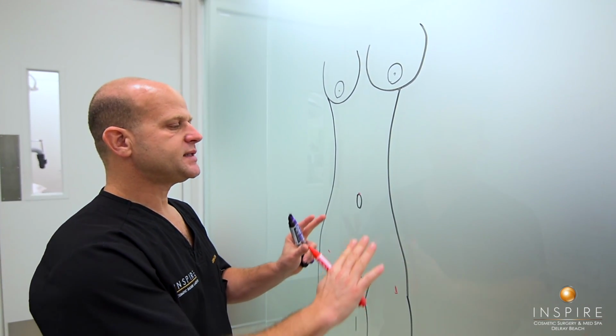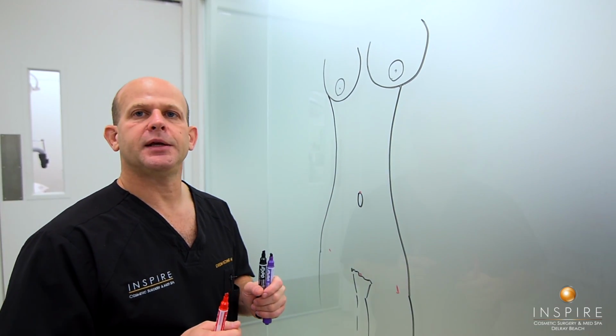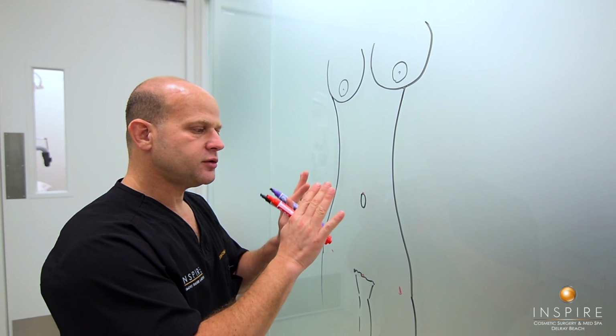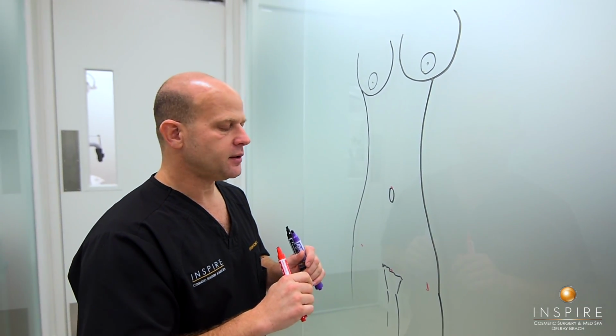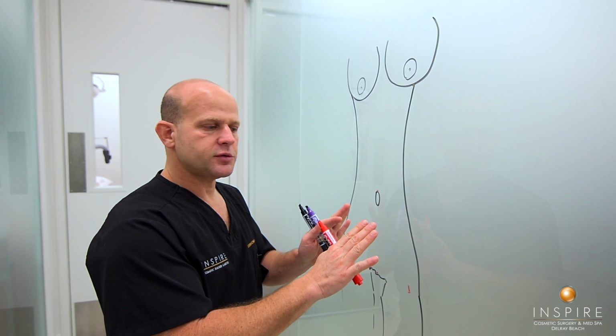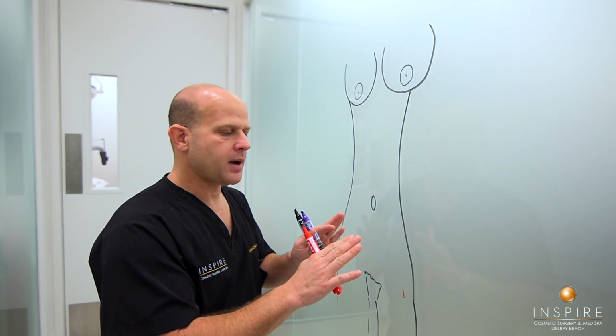So once we instill that solution, we let that sit, often for about 20 minutes. After that 20 minutes, the solution has taken effect. It makes the patient more comfortable, even if they're under anesthesia. And then it also constricts those micro blood vessels in order for the bleeding to be minimized.